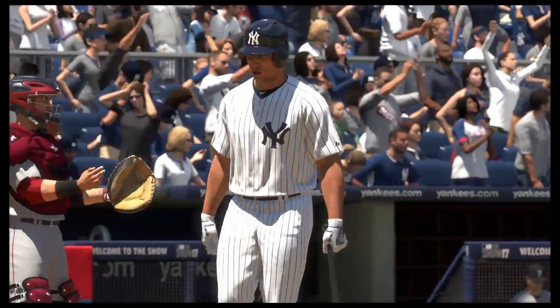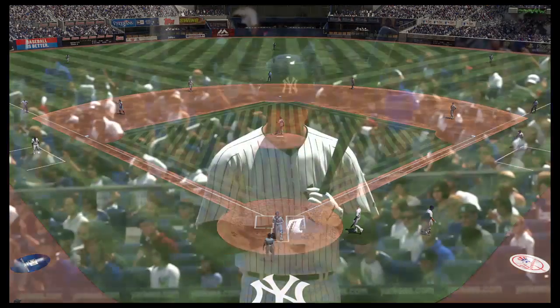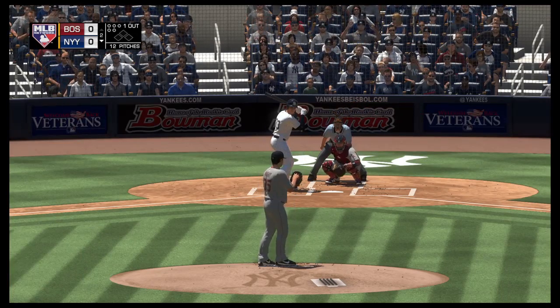Okay, let's take a look at the defense for the Boston Red Sox. And I'm looking at first base at Mitch Moreland. You know, we talk so often about his offense, but this guy's one of the best defenders in the game.